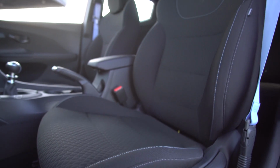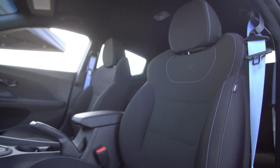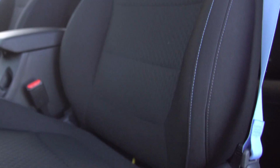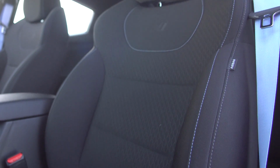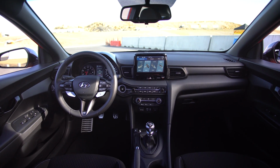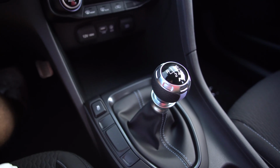Yeah. So let's talk about the interior for a minute. Sure. We've got very bolstered seats. They are Hyundai seats. They're not Recaros or anything to keep the price down. But they are very comfortable. Yeah, and very bolstered. You can't adjust the bolsters or anything. No. And then we got cheap plastic everywhere because this is still a Veloster. Yeah. Like whatever. We've got like blank buttons and stuff.